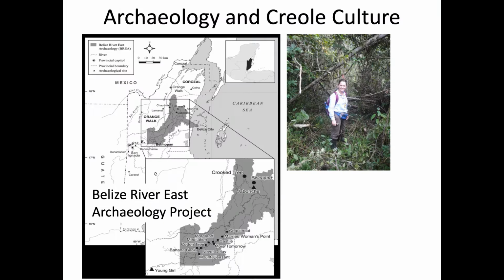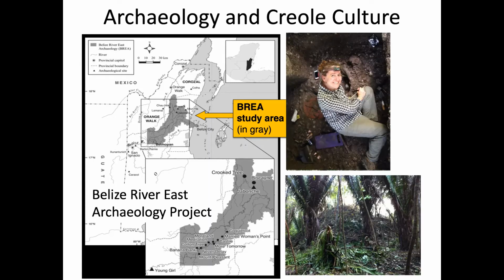This slide shows the extent of the Belize River East Archaeology study area. It's here in gray. My project area encompasses the lower half of the Belize River Watershed, so it extends basically between Belmopan and Belize City. And initially, when I started the BREA project 10 years ago, I admit my goal was, like most archaeologists in Belize, to simply document the ancient Maya settlement in this area.